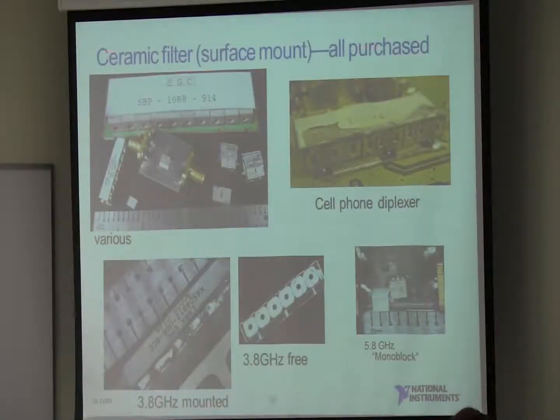We buy these ceramic filters too. Here's just kind of a potpourri of some different ones. They can vary in size quite a bit. This is kind of a huge one at 914 megahertz. Here's a monoblock down at almost 6 gigahertz made by a Japanese company. Very cheap, high volume stuff.